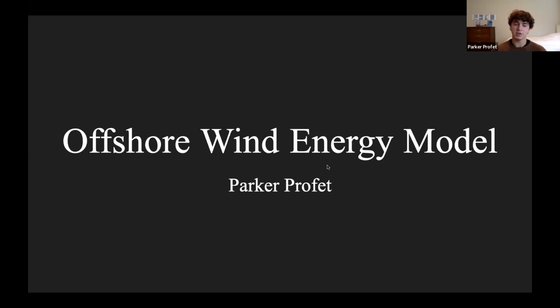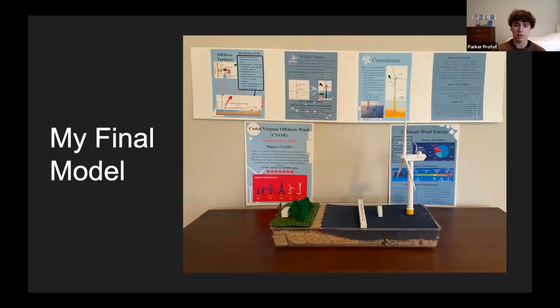I'm a senior at Whitman High School, and I'm also an intern here at Bethesda Green. And I made an offshore wind energy model for my spring conservation project. So here's a picture of my final model. I have it up behind me too. It's kind of hard to see, but I wanted to show a more close-up picture of what I made officially.